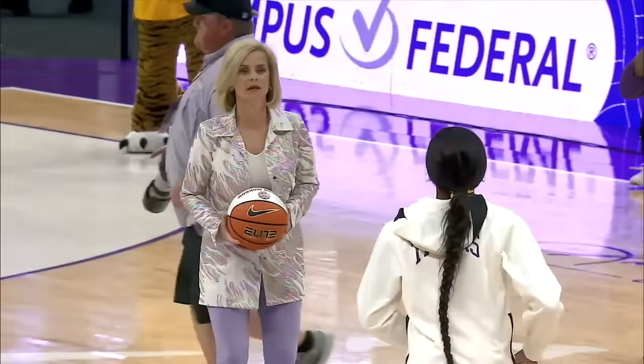Ooh, there's Jenkins, an open path to the basket for 2 more. Well, Jenkins can get to the rim. She's just struggled this season, scoring consistently once she gets there. Miscue in transition defense exploited by LSU. Morrow into double figures with 11, along with 7 rebounds and 4 assists for LSU.